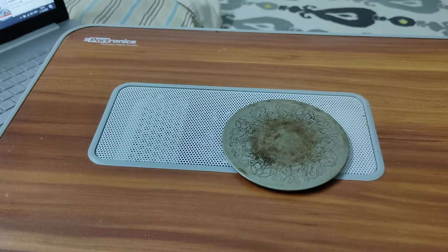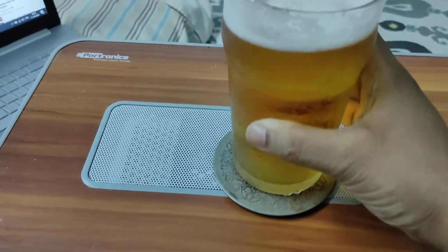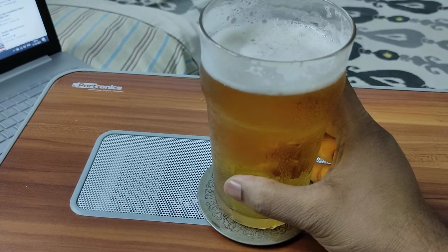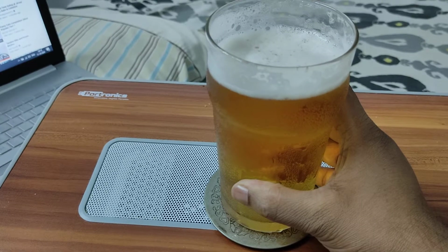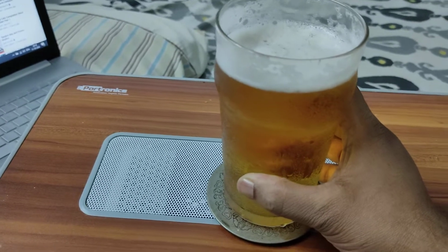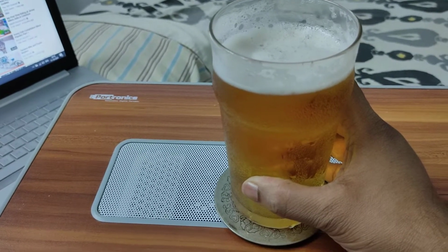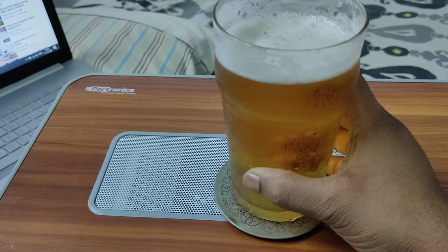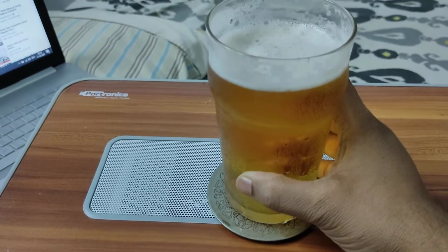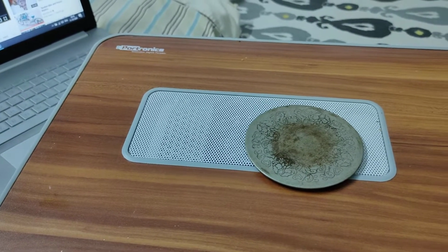So let's try one more sip. Yep, very, very smooth. I can barely get any bitterness, and that's a good thing. It can be a bad thing also, because sometimes I do miss the bitterness if it's very sweet. It's not sweet, but it is much easier to drink, and it's 6% alcohol, by the way. It's much easier to drink than most lagers, at least the ones I have had here. I can get a slight bitter aftertaste towards the end, once I drink it. It's slightly at the back of my throat.